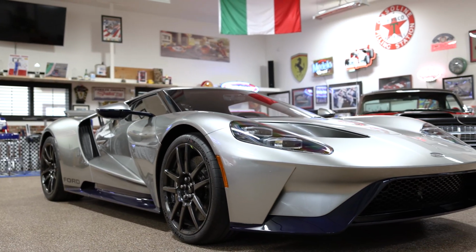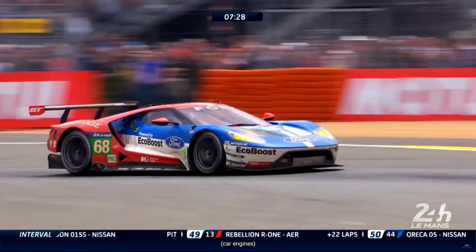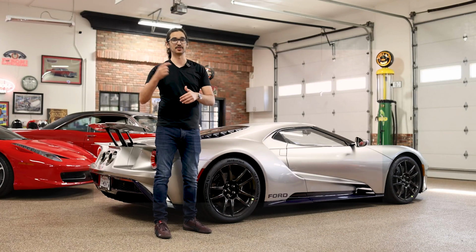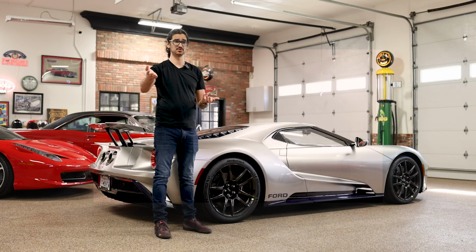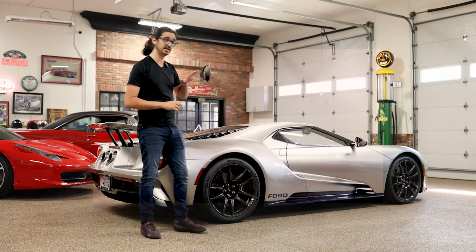These cars were built to pay homage to the 2016 victory that Ford took at Le Mans, and the only real option that you could choose on this car was either red or blue. Obviously that car, I believe it was number 68, was red and blue striped, so you get to choose between red or blue.